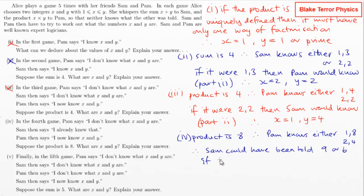If the sum were 6, then the product could have been, that's more to the point. I mean, it's not, because we know the product's 8. But if Sam had been told that the sum was 6, then he'd be thinking that Pam could have been told that the product was 5. So that's what we want. So we know then that the product is 8, so the sum must be 9. Right, so yeah, we know this then.